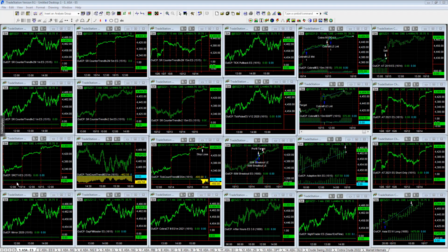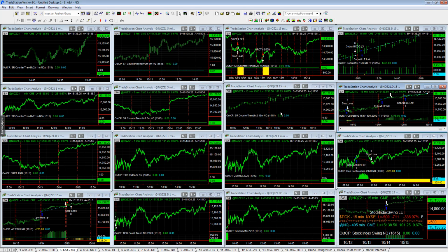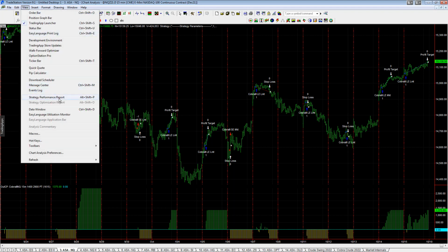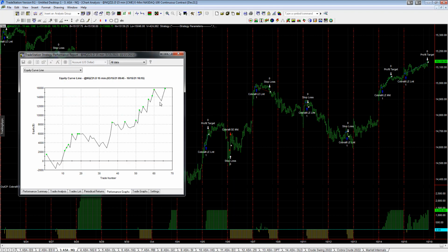I want to go over the trades on the day. Let's take a look at the results. The highlight was Cobra 3 NASDAQ profit target version. It had 4 losses in a row and then 2 winners in a row. So the losses are $600, profit targets are $1,400. So that puts it at new equity peaks, the losing streak, then the winning streak.